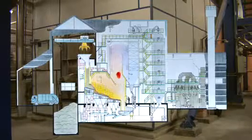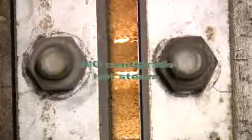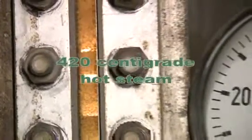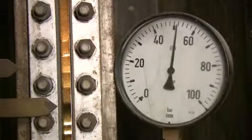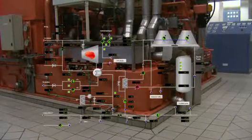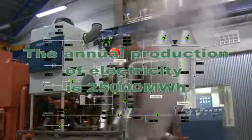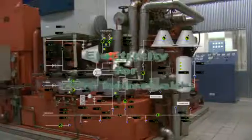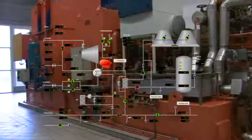The hot smoke gases which transpire at the burning process are directed through the 4 smokestacks of the kettle, where they are used to heat up the circulating water in the kettle. Thereby the water is turned into steam at around 420 degrees and at a pressure of 50 atmospheres. From the kettle, the steam is channeled to the turbine, which drives a generator. The generator produces 25,000 megawatt hours per year, which equals the electricity consumption of 5,000 households.